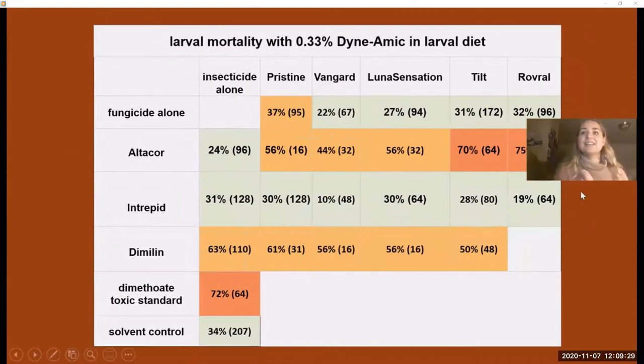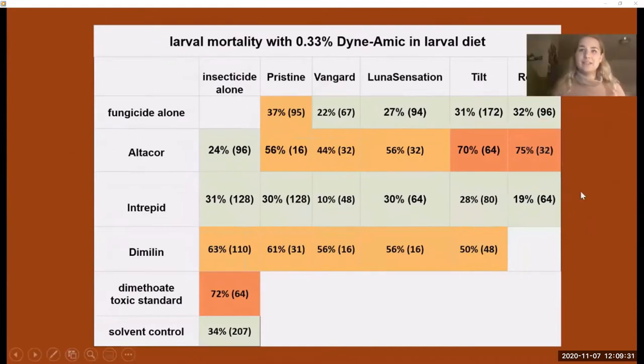And here is the larval mortality with the adjuvant in the diet. So it's very similar, except overall the percentage of mortality was higher, but it's similar combinations that have the higher mortality.